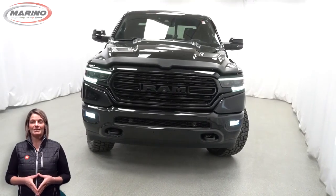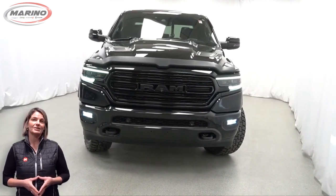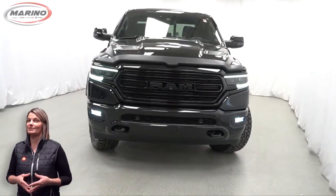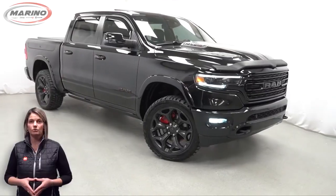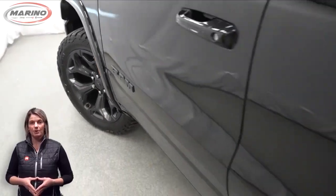Power, performance, capability, and capacity allow you to take on new challenges and adventures. Take a look at this 2021 Ram 1500 Limited Crew Cab in Diamond Black Crystal Pearl.